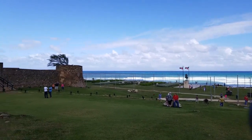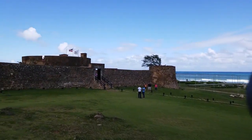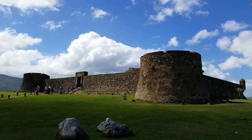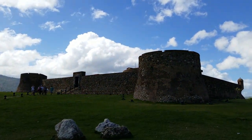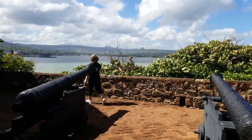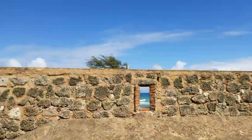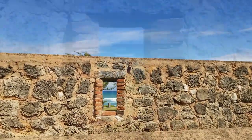Treated by our guide to Rum Punch en route to Fortaleza San Felipe, we arrived to a windswept historic Spanish fortress built in 1577 that was once known as El Morro de San Felipe and was used to protect the city of Puerto Plata from pirates and corsairs.